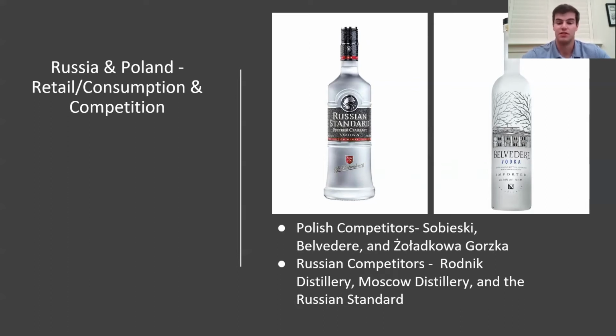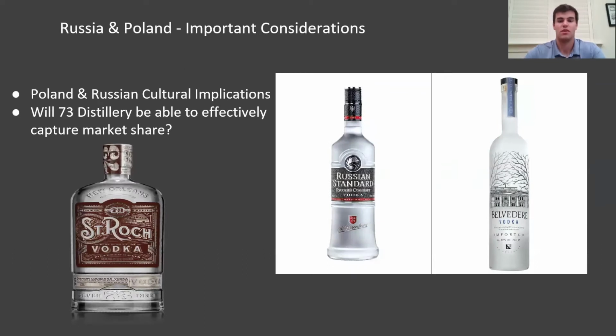So 73 Distillery will have to consider the competitive factors when deciding whether this is a market they want to enter. So lastly, the important considerations here are the cultural implications, as we discussed in class. Being able to understand different cultures is crucial to a global business strategy. And so the data gives us a quantitative assessment of the suitability of the market, but a qualitative understanding of the cultural use of vodka in each nation is important when we want to determine whether or not 73 Distillery can effectively capture market share.